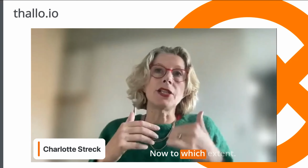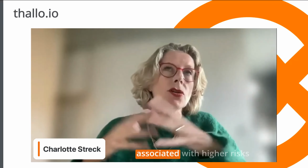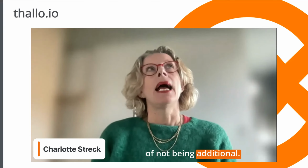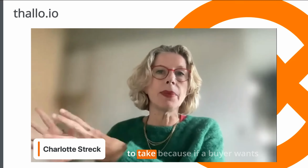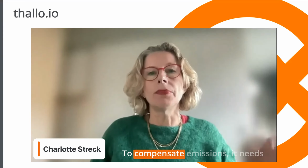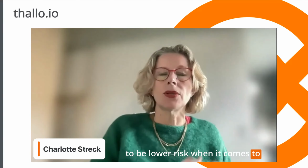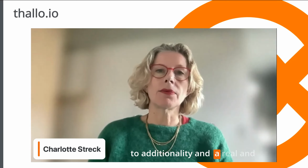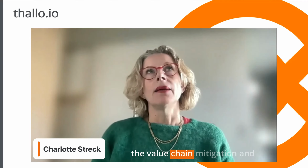Now, to which extent a buyer wants to take a risk on a project maybe associated with higher risks of not being additional also depends on the use of the carbon credit. And that's an important perspective that we need to take, because if a buyer wants to use a carbon credit as an offset to compensate emissions, it needs to be low risk when it comes to additionality and real and measurable emission reductions.